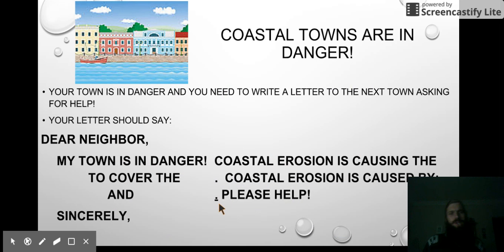Now, for your assignment on the back of your worksheet, you're going to write a letter. We talked about what causes coastal erosion. Now we need to figure out how we're going to stop it. Your town is in danger, and you need to write a letter to the next town asking for help. Your letter should say, and here's your letter, I left some blanks in it that you're going to need to fill in. Dear neighbor, my town is in danger. Coastal erosion is causing the blank to cover the blank.